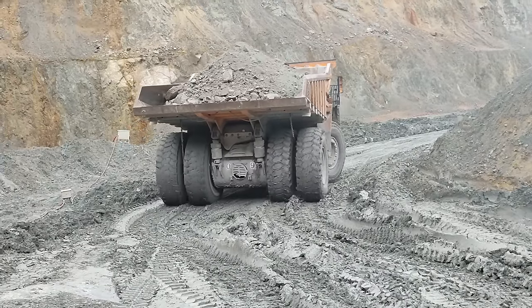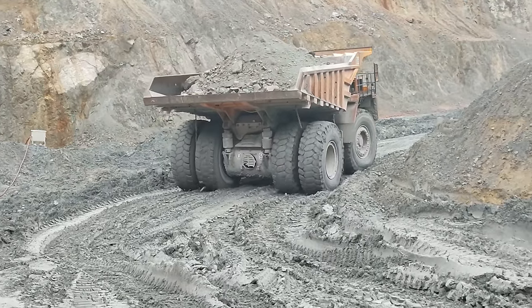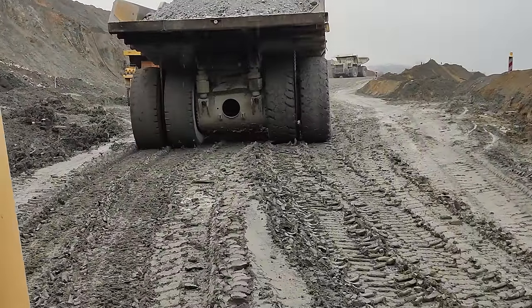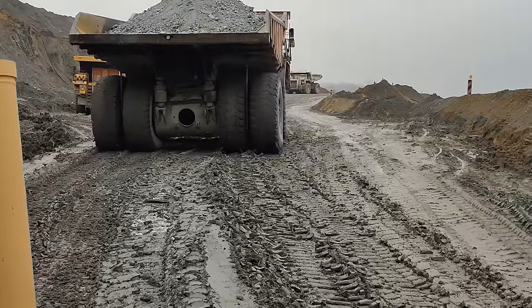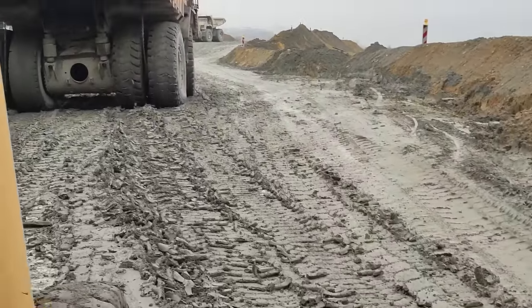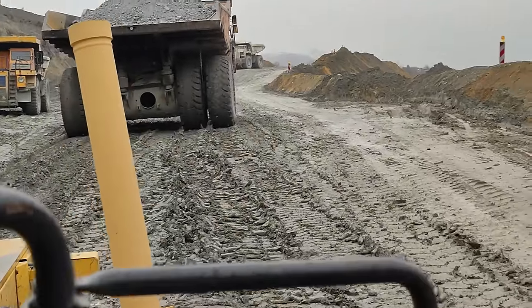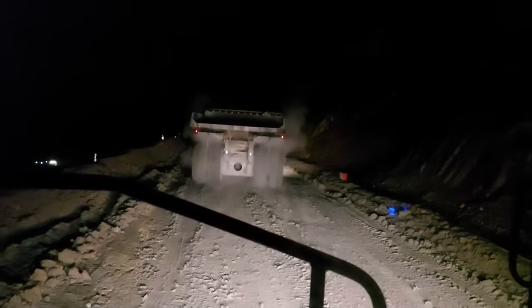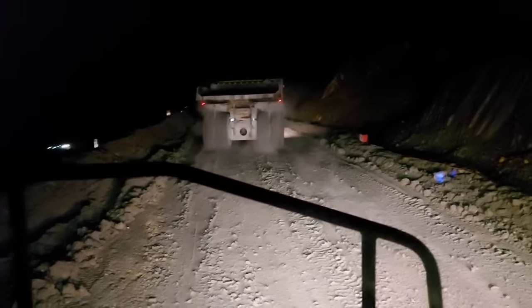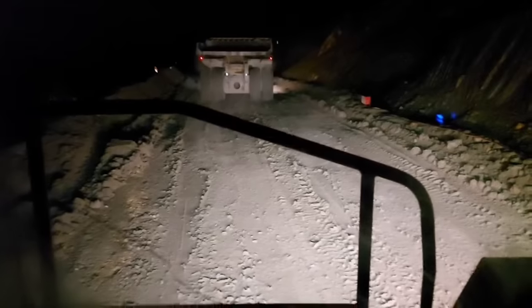Rain. Enemy number one in every mine. If you haven't seen what a burnout of 120,000 euros looks like, now you can.